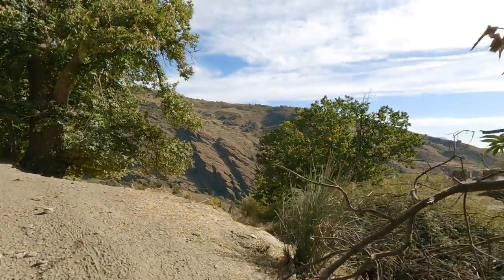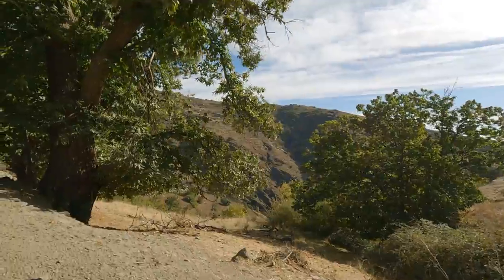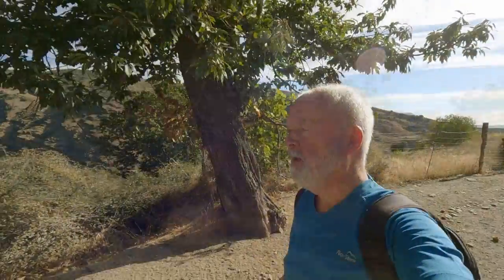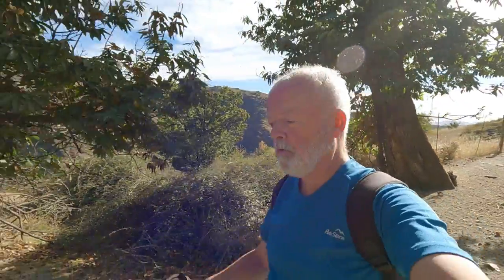The middle of November now, and the climate here is absolutely gorgeous for walking. Not too hot, quite warm when we came up here in May, but absolutely beautiful now.